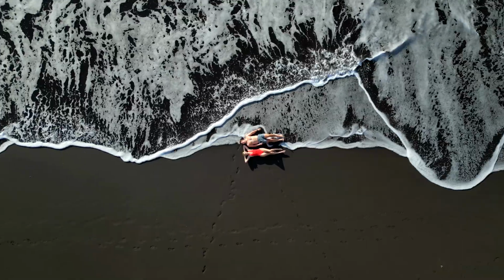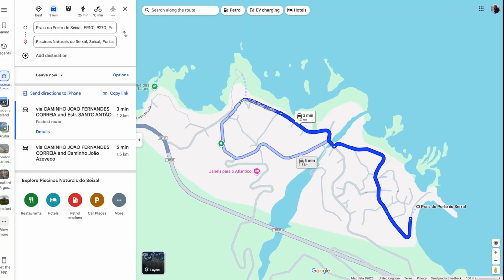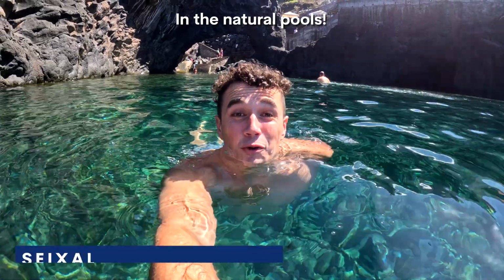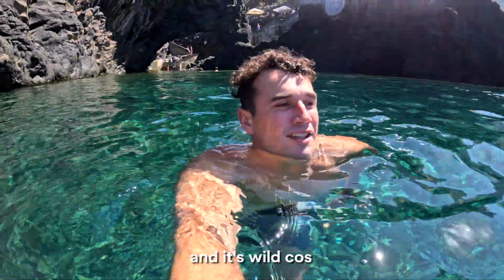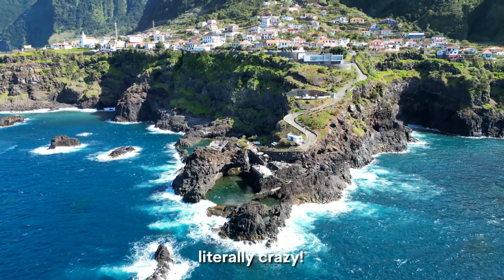Or if you want to get up for sunrise, this is a great sunrise area of the island if you're a photographer. Once you're done spending some time on the beach, you're going to head over to Seixal's natural pools. In the natural pools, it is so blue, you guys. Like, look at how clear this is. And it's wild because the ocean is directly next to you, just smashing, literally crazy.